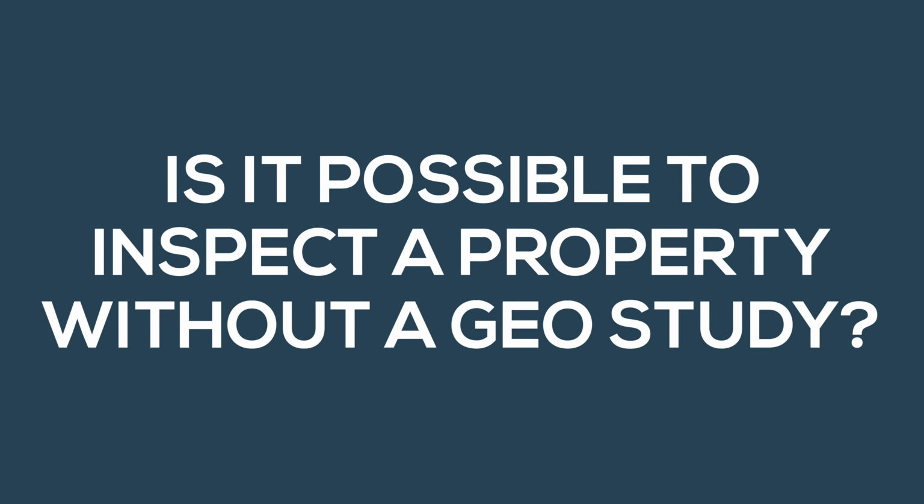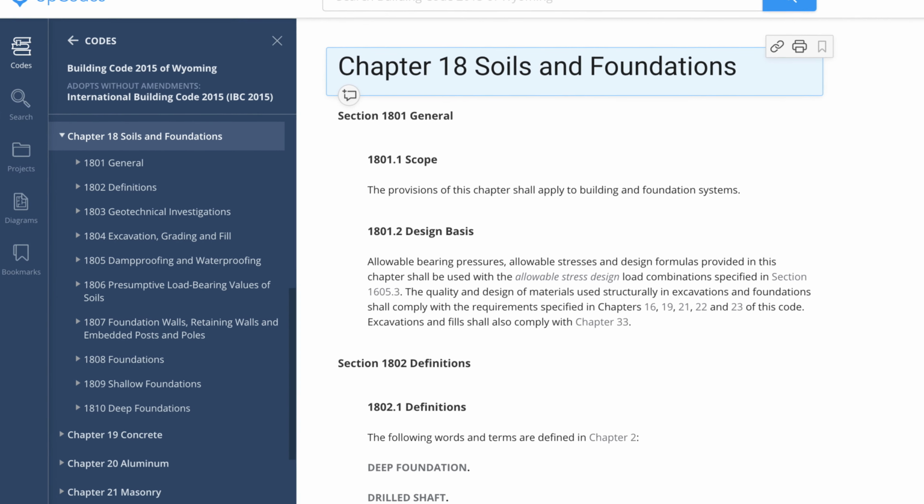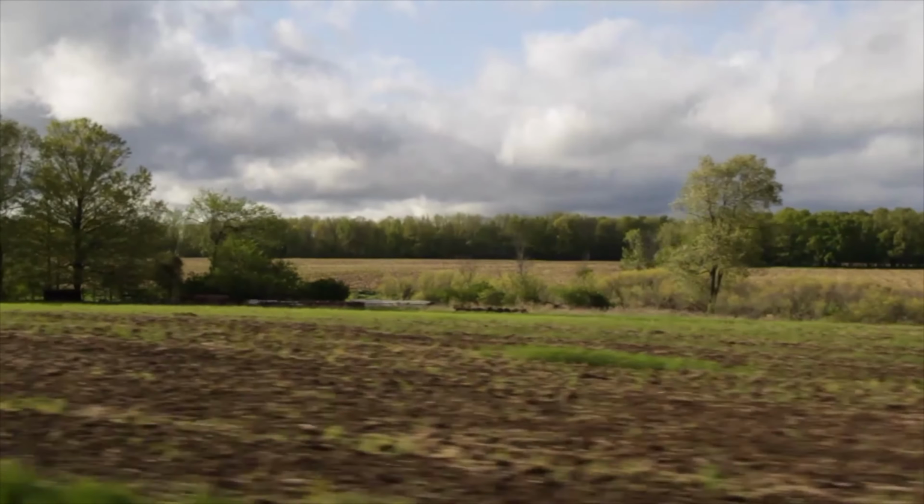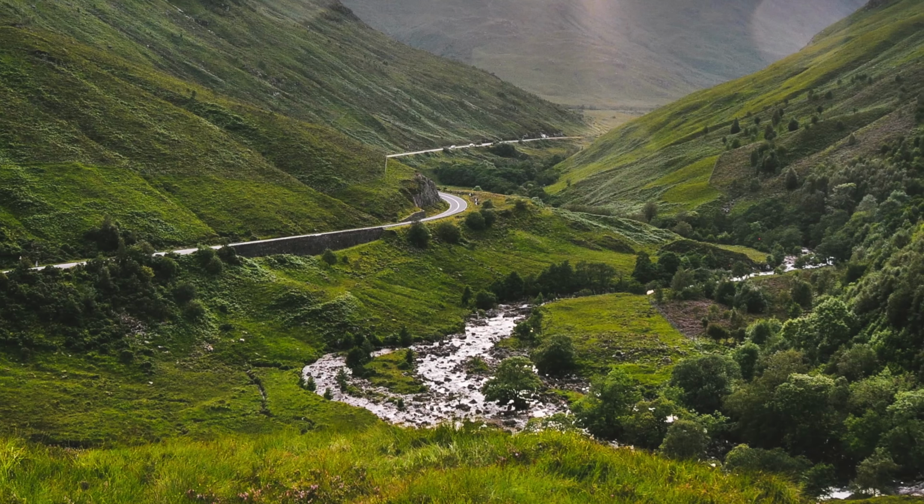Somebody like myself, if I was driving by a property or walking a property, is there anything I could do to just visually inspect and identify problems or red flags without getting this kind of investigation? Michigan Building Code, Section 18, talks about geotechnical investigation. It will tell you that you need to drill, but the local building authority can waive that requirement, depending on the type of structure and what they know about the soil conditions at the site. So to drive by a site and make some assessment of whether it's buildable, generally higher and drier is good, lower and wetter not.